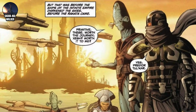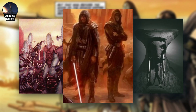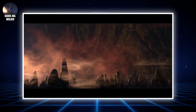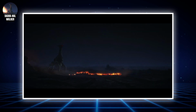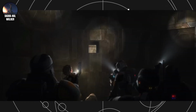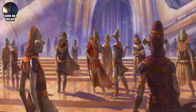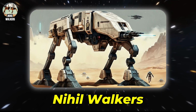Speculation points to ancient civilizations like the Rakata, Zepho, or even some pre-Jedi Force-sensitive species. The Walker's design is alien, sleek but worn, with joints that move like living muscles and a cockpit that seems more grown than built. It's not just a weapon. It's a relic of a forgotten age. One that raises serious questions about what kind of civilizations came before the Jedi and the Sith, and whether their technologies could rise again.